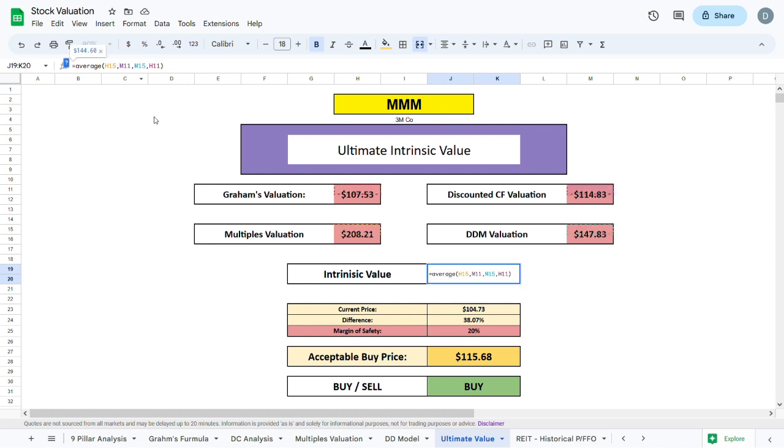So we will delete the cell H15 and we will get an intrinsic value of $123.40. Now let's say we want to apply a safety margin of 10%, which would give us an acceptable buy price of $111.06. I personally do believe that 3M Corporation is worth more than what it is currently trading at, and that is why a few weeks ago I added this company to my portfolio.